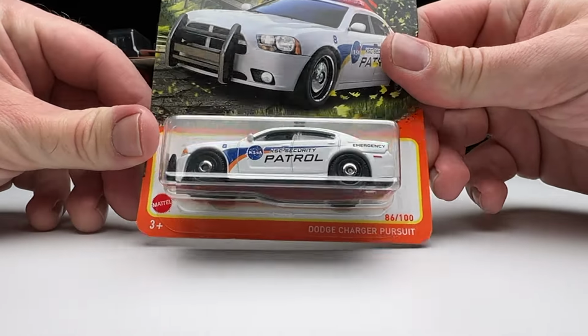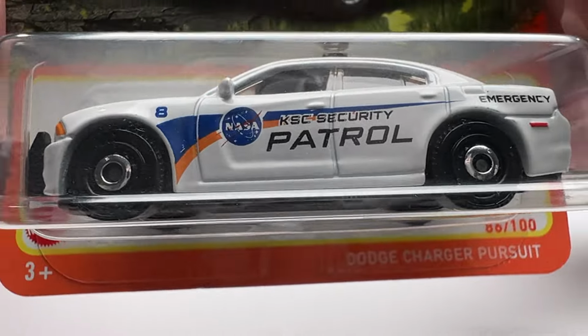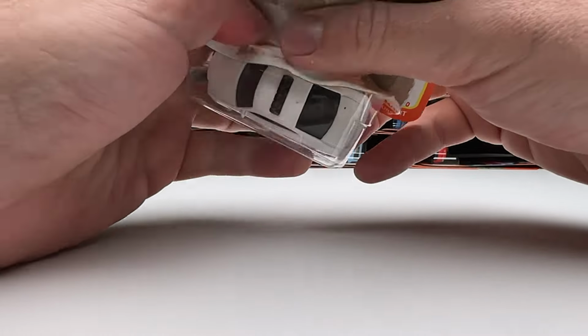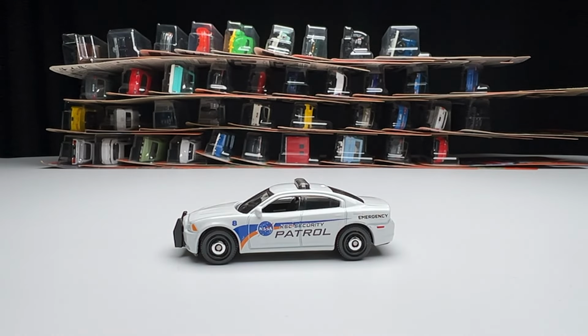We got the Dodge Charger Pursuit leading us off today in KSC Security Patrol for NASA. That's pretty neat. Go ahead and open that up. I love Matchbox mainline cars. I think they're great quality for the buck. So we'll get that out of the way right there. I really enjoy a Matchbox.